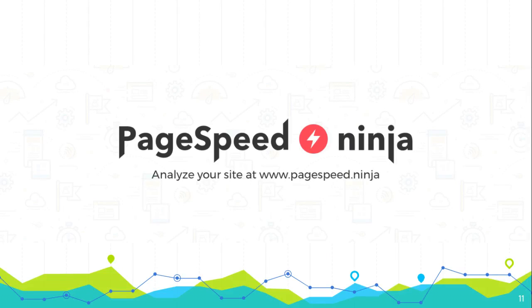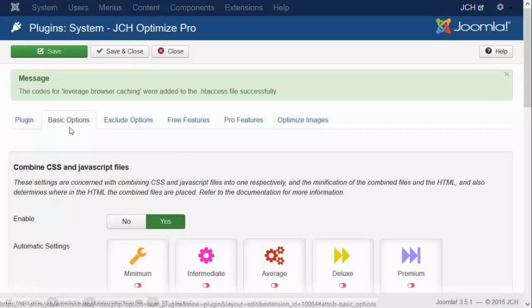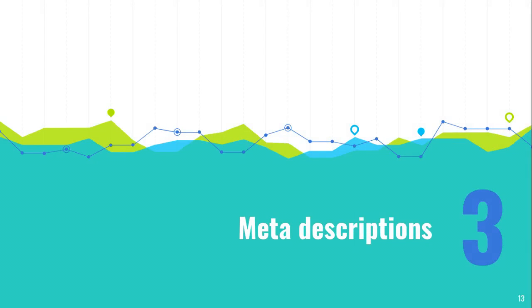PageSpeed Ninja, this says I'm not affiliated with them, but I use them on all my sites, and no plugin has made a bigger impact on page speed than this one. So check that out. There's a bunch of different settings and tweaks you can do on your own. And JCH Optimize, another good one. It'll help you minify JavaScript, CSS, and it has some optimization features for images. So just some good plugins that I've used myself.